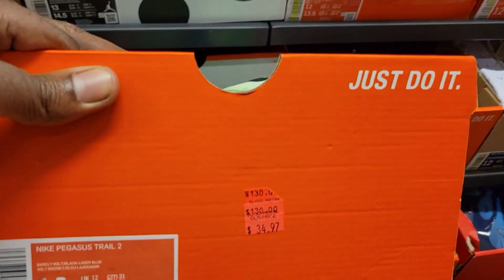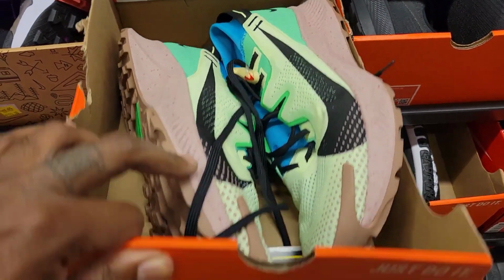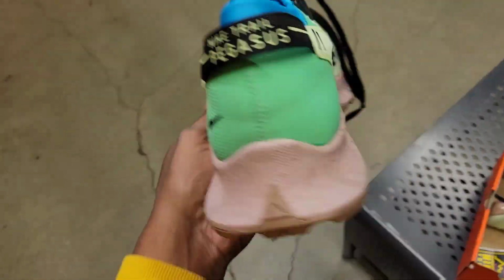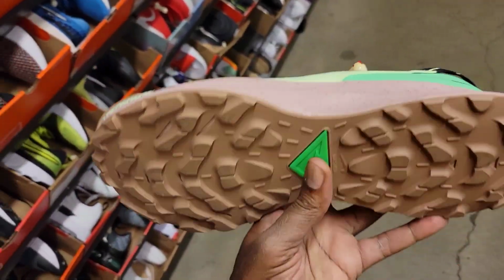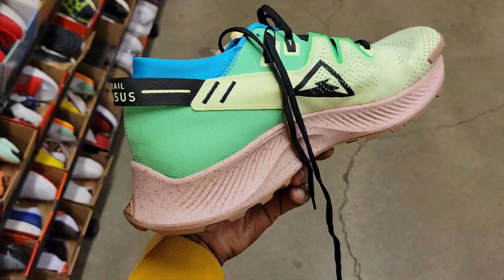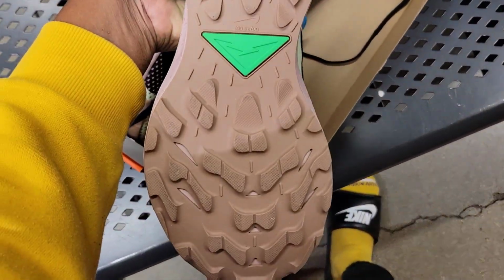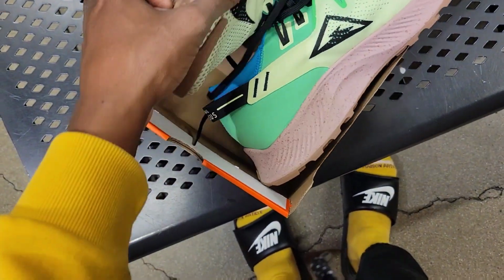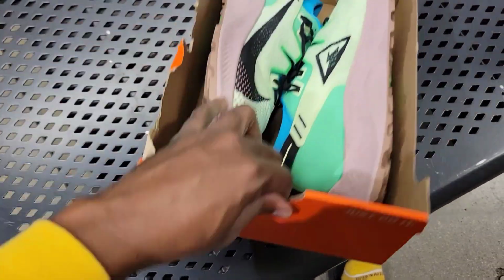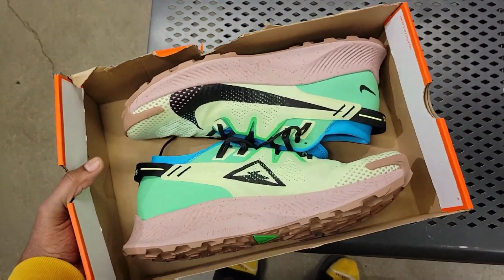Pegasus Trail 2, size 13. Normally 130 down to 34 bucks, with 20% off on these. That's crazy right there. Talk about cheap. 20-something dollars for these, for a size 13, lightly worn. Wow. This is one you can't get away from. 34 bucks, 20% off. You might have to grab these, bruh.